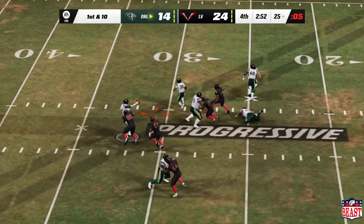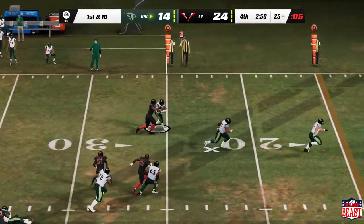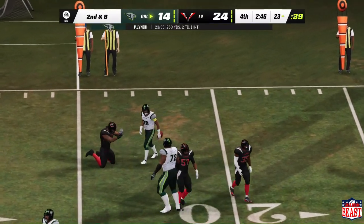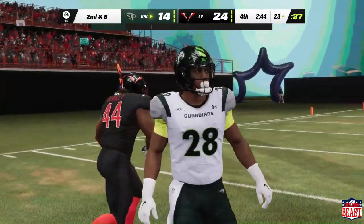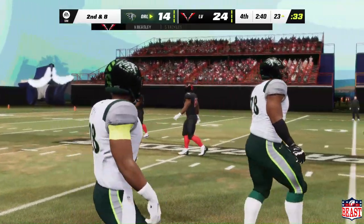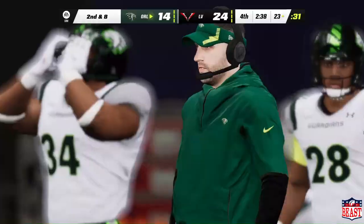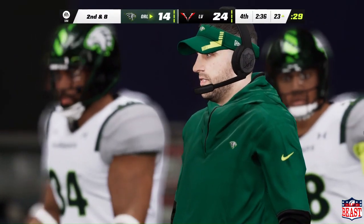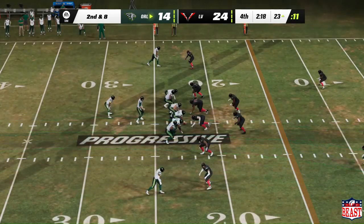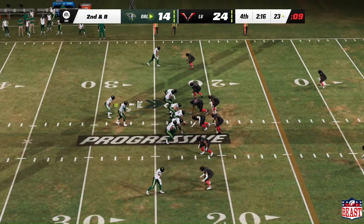Now Lynch on first down. He gets this into the hands of Taylor. And he'll be brought down at about the 23-yard line. Good reactions there defensively. That screen was a little slow in developing, and they shut that one down with little gain. At the 23-yard line. Ball at the 23, 2nd and 8.